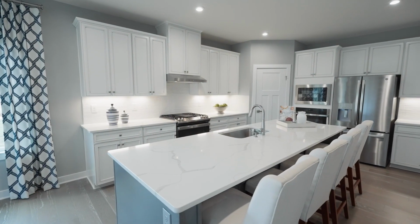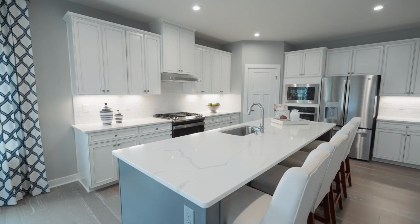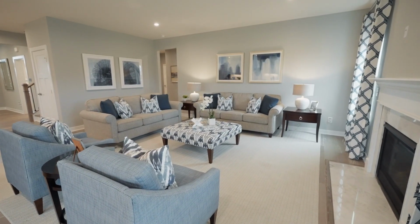If you're looking for a home in an established community in Union County, but have a hard time finding something in your price range, let me introduce you to Cottage Green. At Cottage Green, you get to choose the floor plan that fits your lifestyle. Here you can choose from a variety of floor plans.